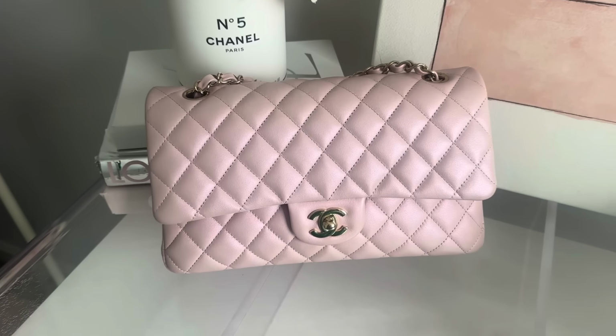But this bag, it is so pretty. Now I will say, I do have, where is it? Oh, I can't find it at the moment. I do have a little bit of color transfer, but I got to the point where I was like, you know what? I don't even care. I'm going to wear this bag. I'm going to enjoy it. It is so pretty.